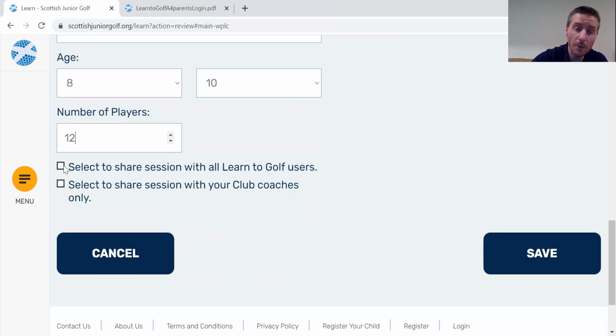Down at the bottom here, we've got a couple of options. So if you tick this option here, you can share your session plan with all the other Learn to Golf users on the system. So there's ready-made session plans for you to grab and go. You can tick this box here if you want to share your session plan with only your club coaches. So if it's a weekend session, it's a Friday night and it's your turn to plan the session, you can come in here, create that, tap on the share with club coaches, and those fellow coaches will be able to access that session through their own account. If I unclick here, that means I'm not sharing the session with anyone and it's just available to me privately.